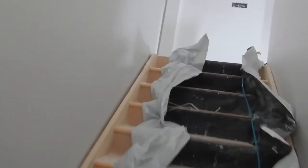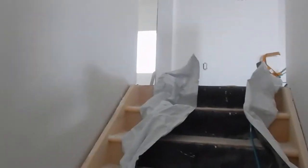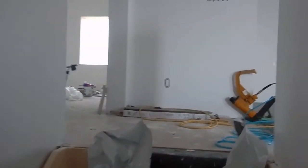All right, moving along. Pot lights still need to be cut in there, but I noticed that they have been cut up there, which is good news.